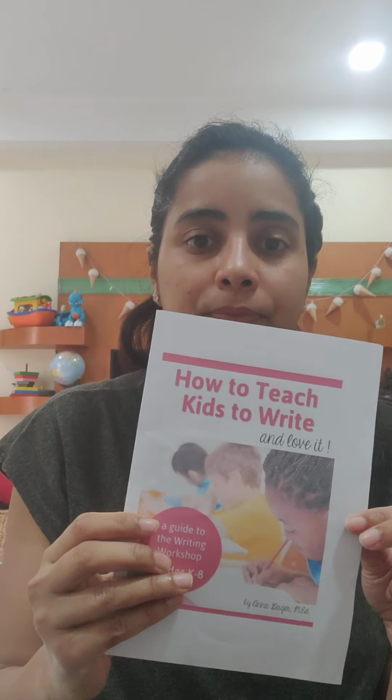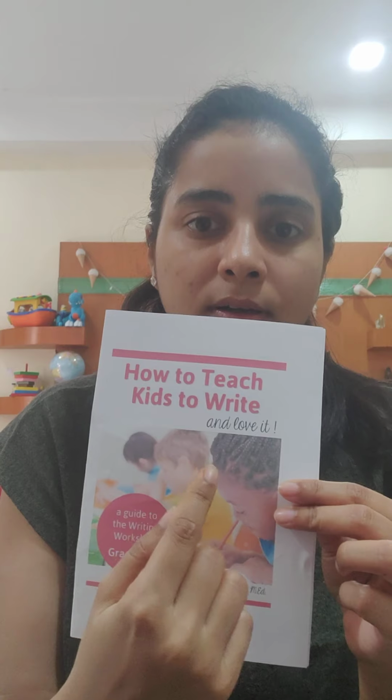So after descriptive writing, you have to begin with the writing workshop, and in between the writing workshop you have to take mini lessons. And why am I using all these terminologies? Because of the book that I have here. It says How to Teach Kids to Write, and it's by Anna Geiger, The Measured Mom. This book really helped me a lot, and now I'm sorted. It tells you exactly how to start and what the different things are that we have to do. I'm going to give you a brief on this book too.